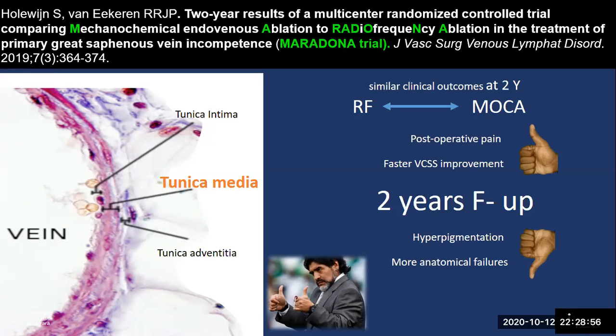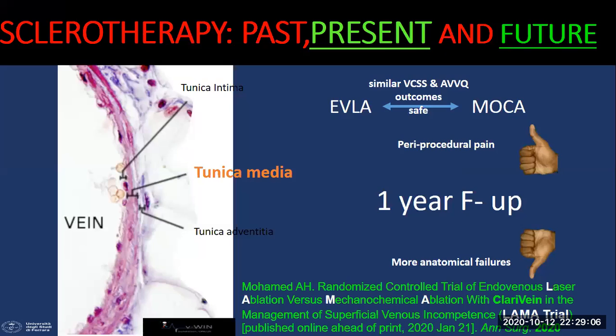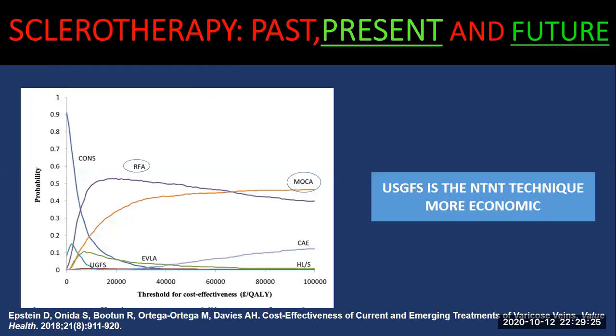It's a faster venous stability improvement. At 2-year follow-up, there is less hyperpigmentation in radiofrequency, but more in MOCA, and more anatomical failures in the MOCA technique. This is the last LAMA trial published this year in January. It is comparing venous laser ablation with MOCA. They have very similar clinical severity outcomes. It is a safe technique, with very similar peri-procedural pain, but at 1 year follow-up, the MOCA has more anatomical failures.